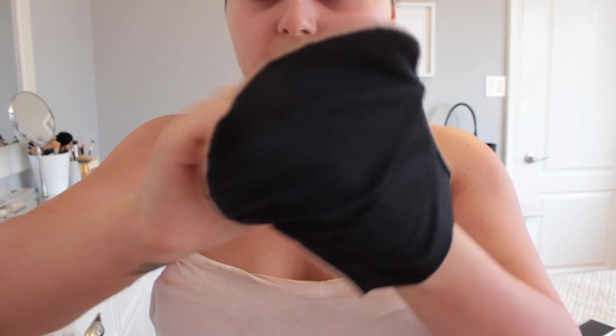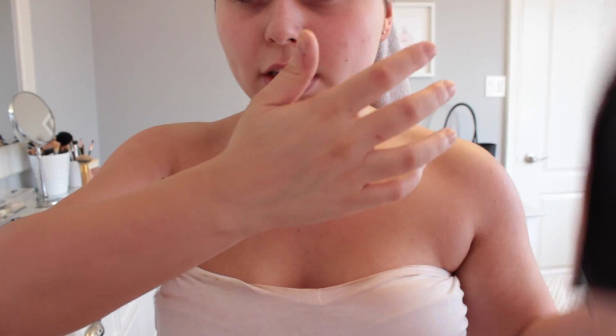In between the fingers, and don't forget to crease your hands like this so that you don't have those crease marks by your knuckles. And then that's it. You see how it's just going to be really nice and gradual? That's how you want it to look. And then that is pretty much it.